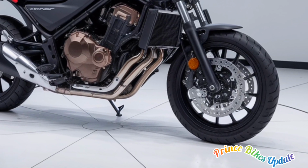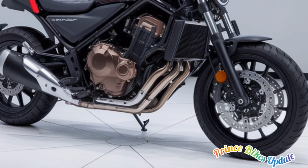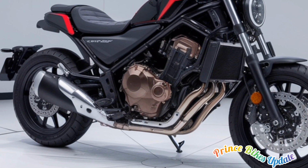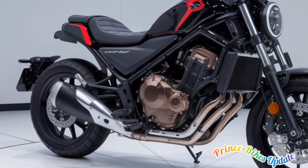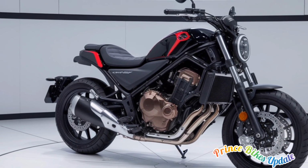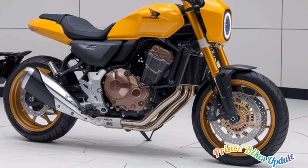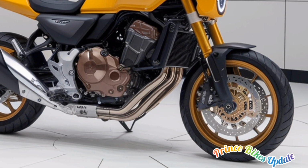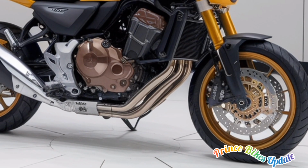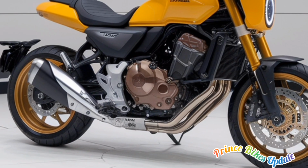Moving to the electronics and rider aids, the NC750X isn't overstuffed with tech, but it gives you what you need. There's a full-color LCD display that shows gear position, riding modes, fuel efficiency, and more. You get 3 riding modes: Standard, Sport, and Rain, along with customizable settings in the DCT model. There's also Honda's Selectable Torque Control, HSTC, which acts like traction control, helping you stay safe in slippery conditions. And while there's no cornering ABS or EMU-assisted features, remember this is a mid-range, real-world motorcycle focused on value and usability.